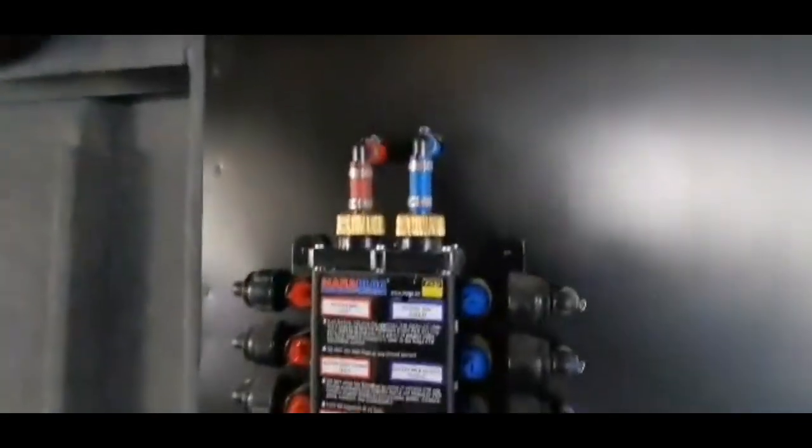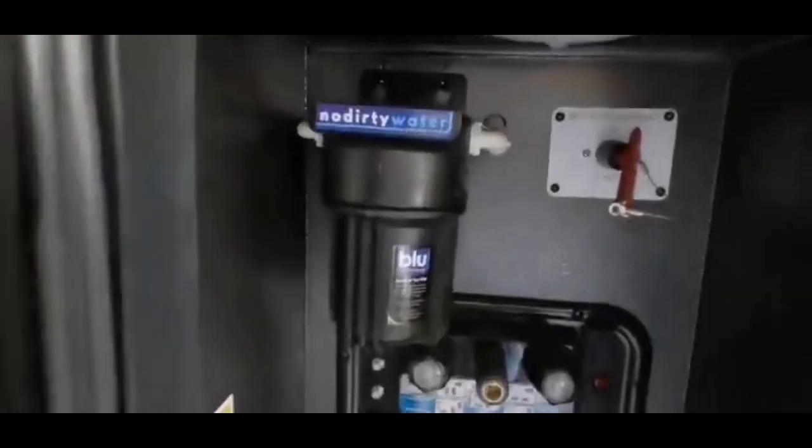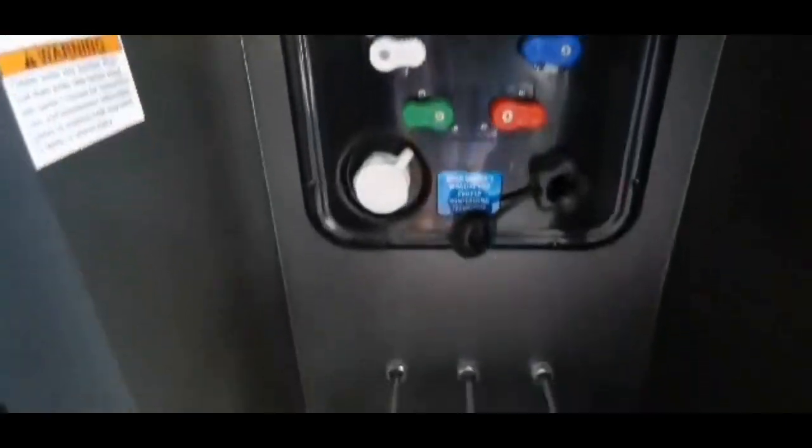That's the water manifold. Really awesome, since it separates all of your plumbing, so you can switch things on and off for easy troubleshooting. And then here is your cabinet, built in. Everything nice and clean, nice and tidy. Okay, all right, let's go walk around the exterior here.